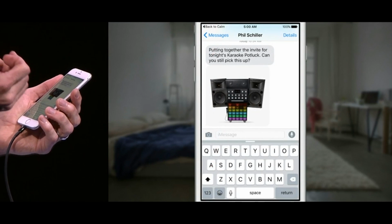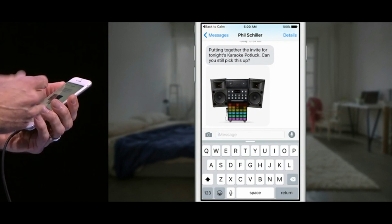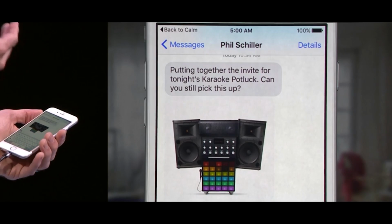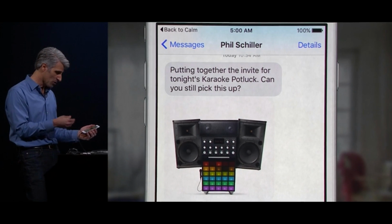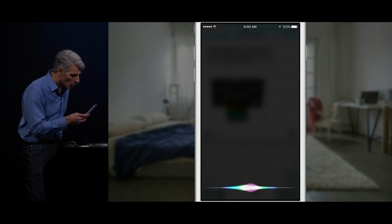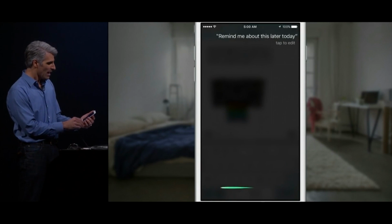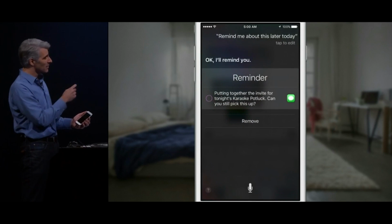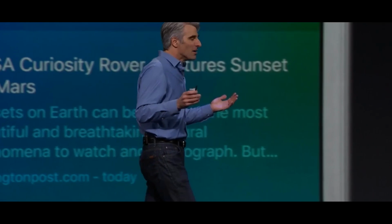Oh, well, it looks like I got a message here from Phil. Phil says that he's putting together the invite for tonight's big karaoke potluck, and can I still pick up this super awesome karaoke machine? Well, you know, Siri, when I take reminders, is able to link me right back to what I'm looking for. So if I want to remember to pick this up, I can just say this to Siri. Remind me about this later today. And so Siri will put together a reminder, and you see the link right back to what I'm looking for.